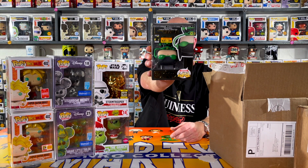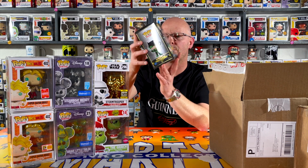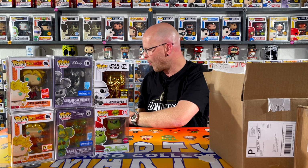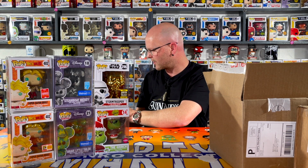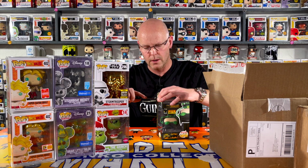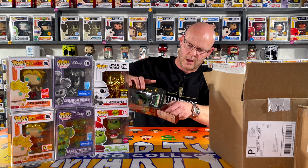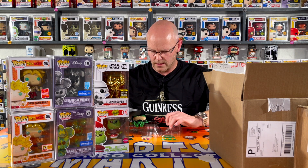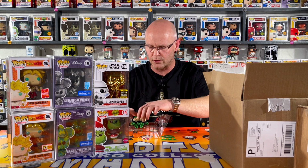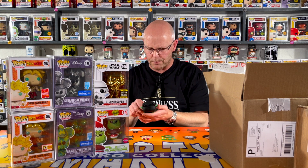Next one we've got, I'm also not looking, trying not to damage it. Batman 80 years. Oh my word, this is the Dawnbreaker. Oh wow. Like I said, I'm not a Batman fan, but this Dawnbreaker is actually a freaking nice pop. This one I'm actually going to open. I'm not going to sell this one because this will go quite nicely in my, I've got a different display separate to everything else, which is just cool Funkos. Doesn't matter what they are. But this is flipping epic, man.